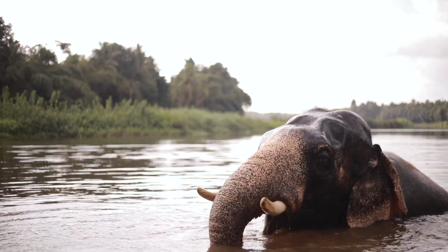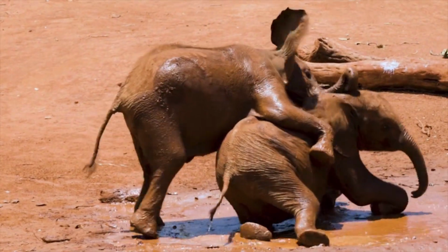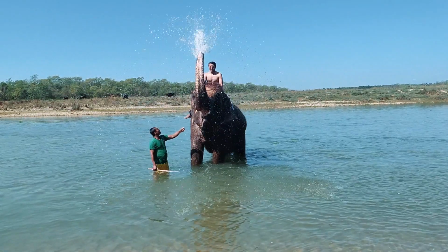Koh Chang in the Thai language is translated as elephant, and it's true, the shape of the island resembles an elephant. However, you will not find wild elephants here except for the ones that are kept in elephant camps and used for trekking.